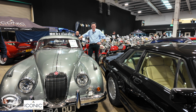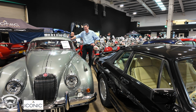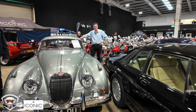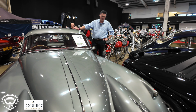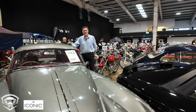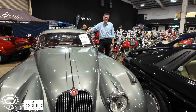We've found a new home for our beautiful XK150, and we wish it and the new owner all the very best. They've certainly purchased a lovely car that's well sorted, and they'll have plenty of enjoyment for many, many years. So I'm thrilled to bits about that.